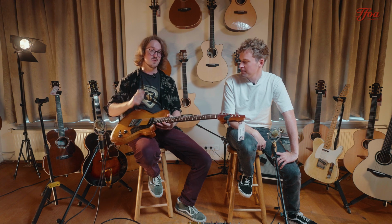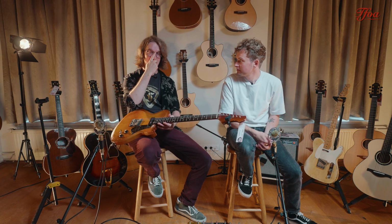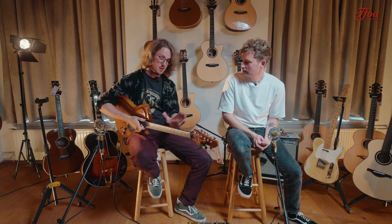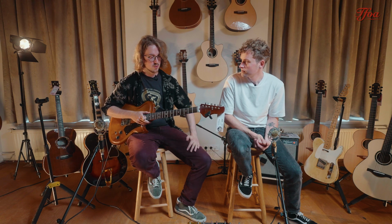Swamp Ash body, which is different from all the other Novo guitars actually, because that's tempered pine. The Solus F2 with this pickup configuration is the only one that has a Swamp Ash body. Rosewood maple neck, rosewood fingerboard.